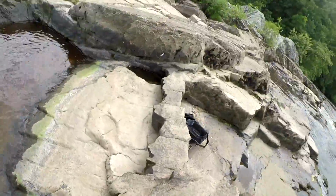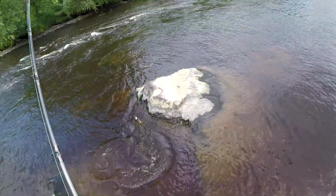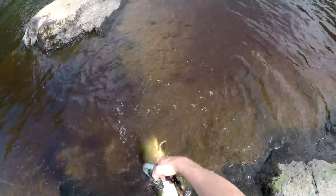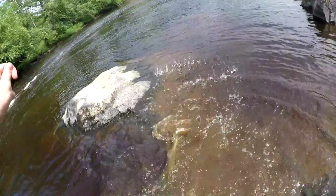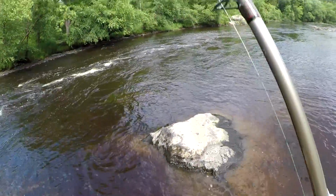Kind of wrapped up. I'm gonna grab my grabber here to aid in unhooking him so he doesn't get torn up. Oh yeah, he's got it wrapped up pretty good. Oh, buddy. Oh, he's got one hook in him. There. Oh no. Oh no. What happened there?